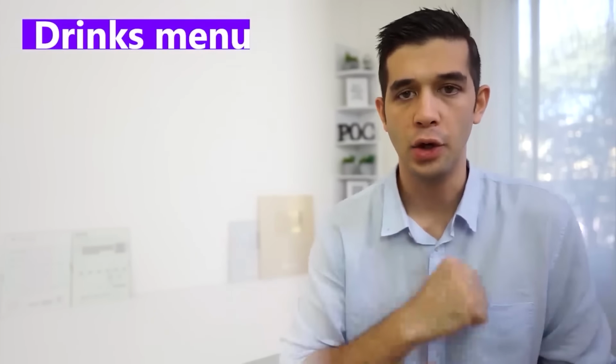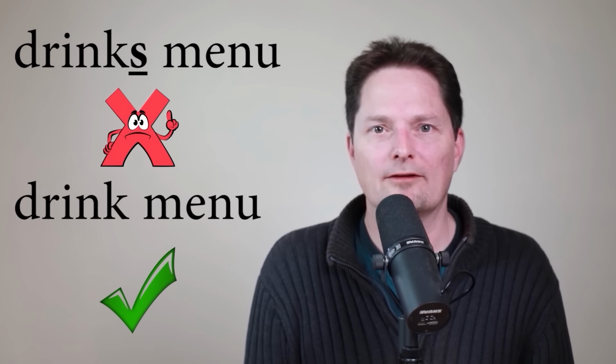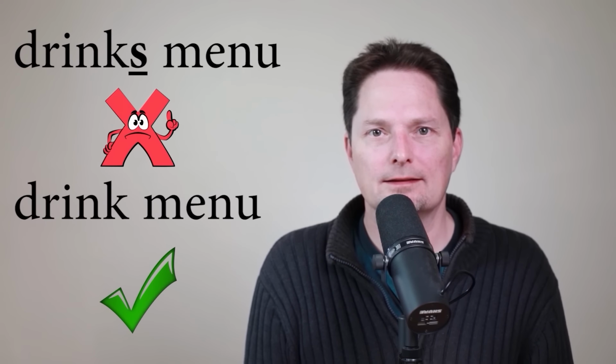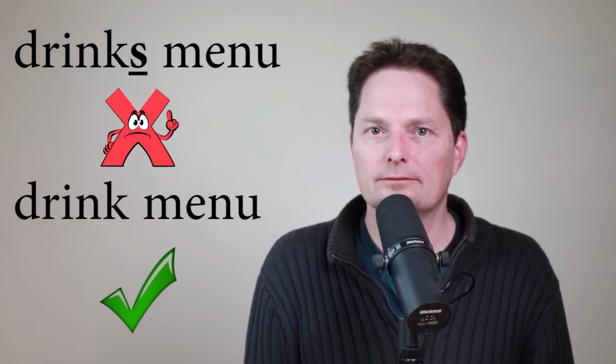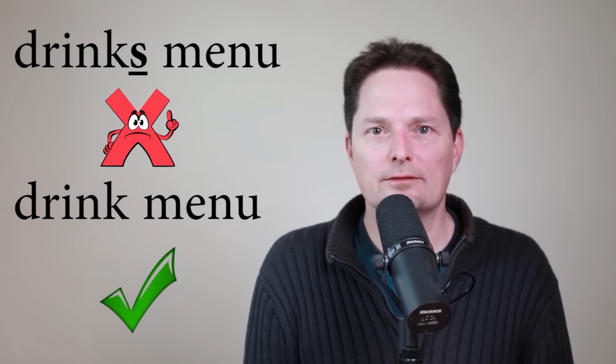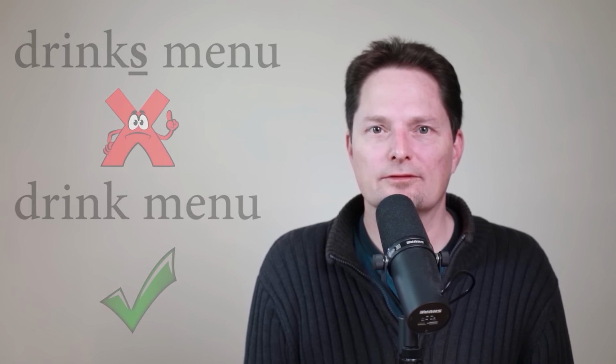Now, next to the menu, some restaurants have another menu, which is the drink menu. I cannot say drinks menu. In this case, the word drink is an adjective describing what kind of menu it is, so it has to be in a singular form. So we say drink menu. So you can ask, can I see the drink menu? A specific one. Or you can say, can I see a drink menu? One in general. In this case, either article is fine.